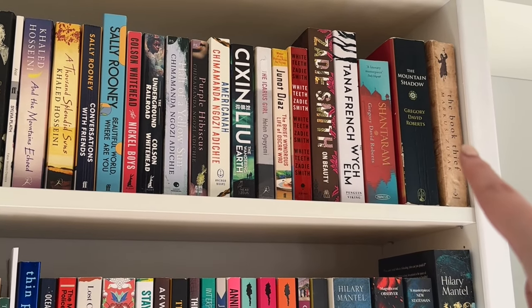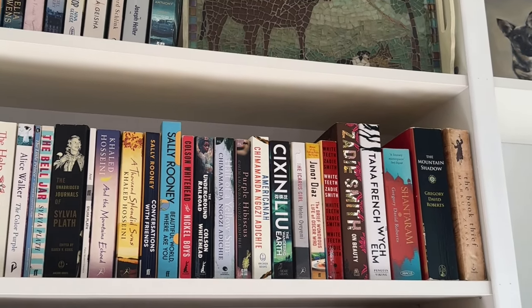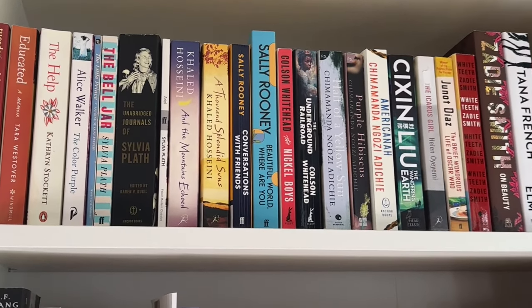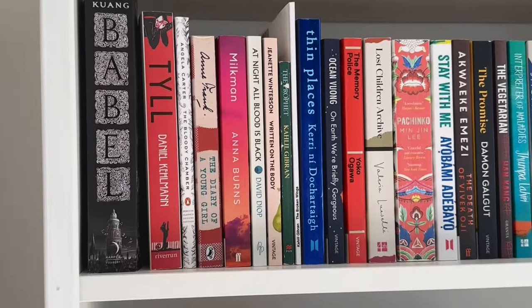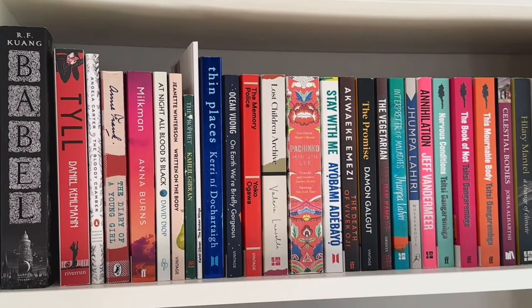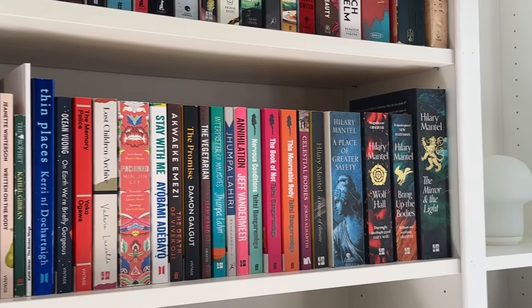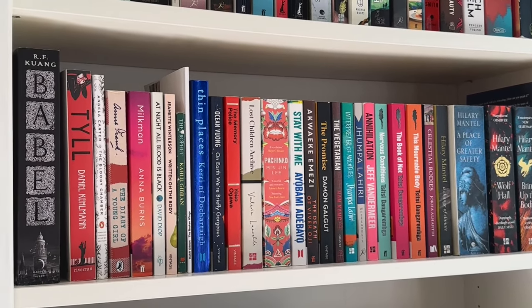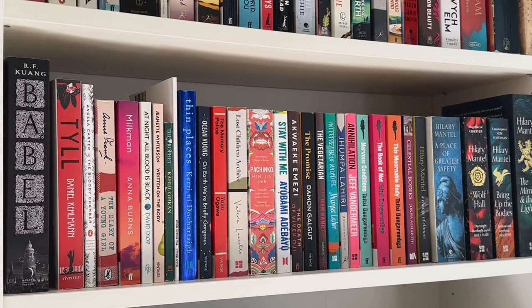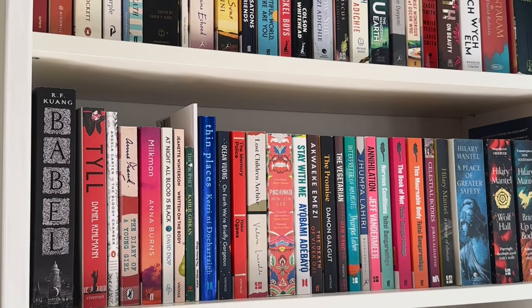The Book Thief, Markus Zusak, I read that when I was in university. Absolutely loved it, one of my favorite books. But then we start to get into the books that I read in the last two or so years and some which I am still currently reading. I think this shelf is probably one of my favorite shelves on my bookshelf. I'm going to say that a lot, I reckon.